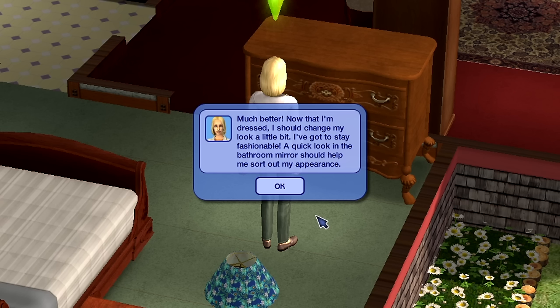Now that I'm dressed, I should change my look a little bit. I've got to stay fashionable. A quick look in the bathroom mirror should help me sort out my appearance.